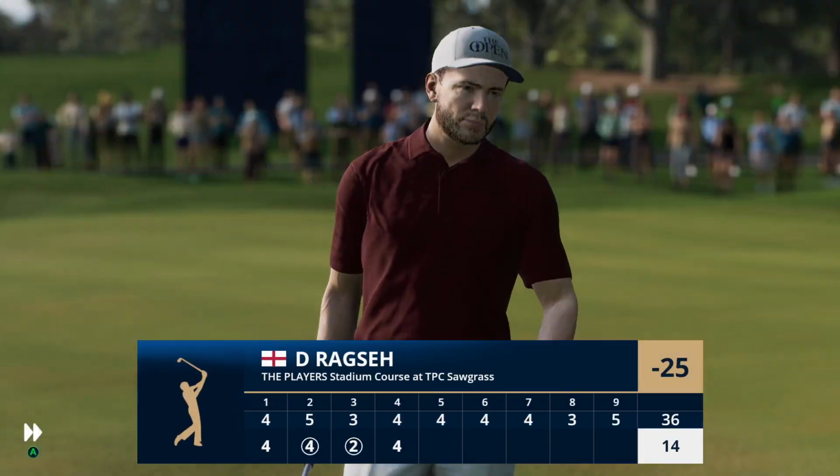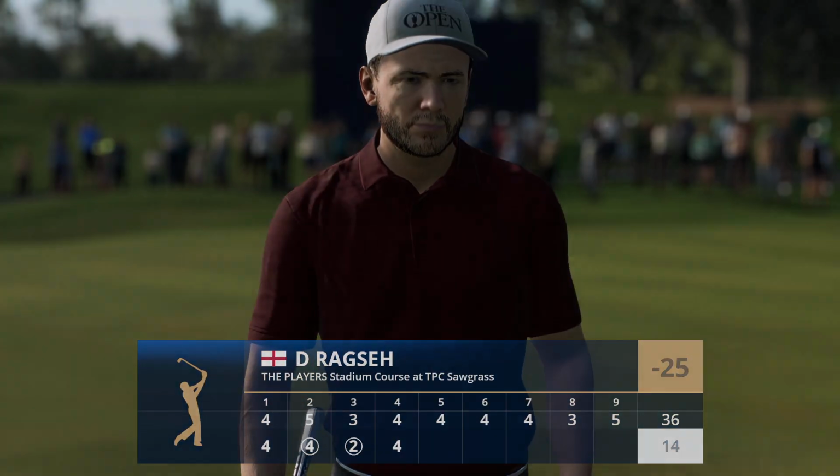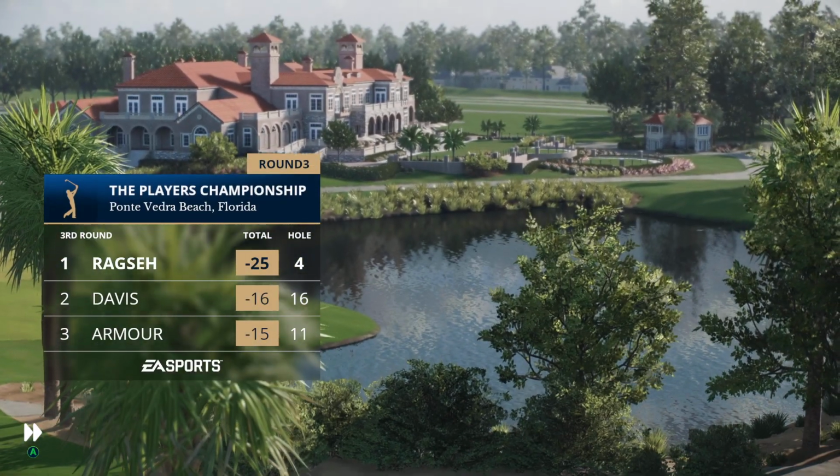Okay, that one finished off. It's a par here at four. And he's going to maintain that substantial lead.